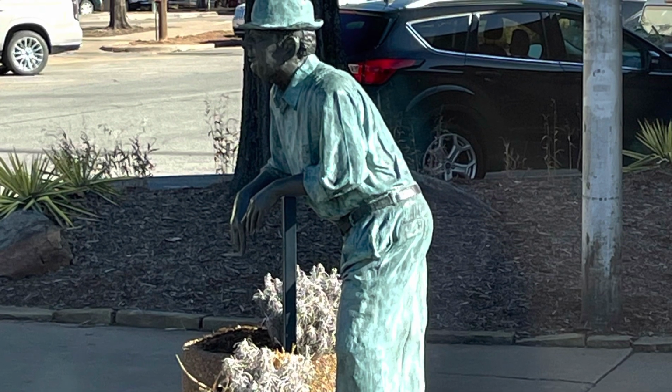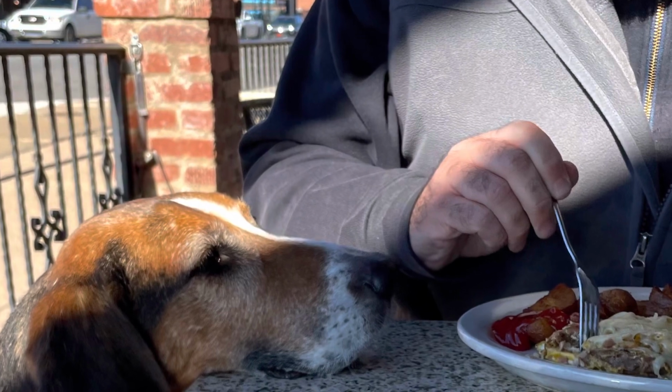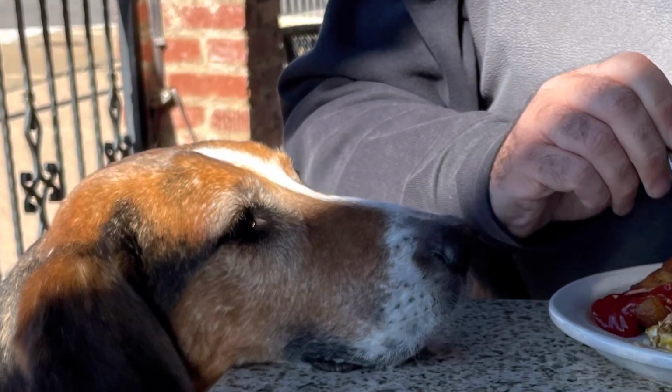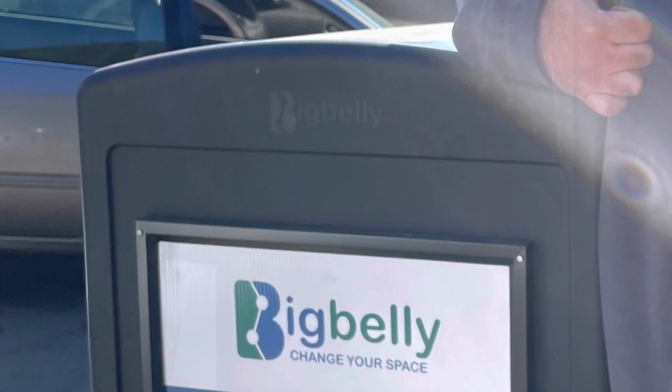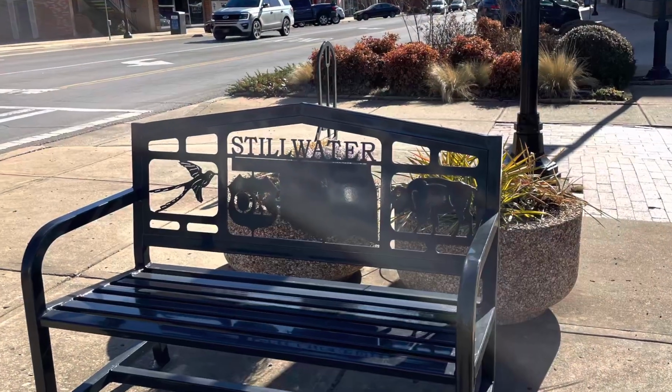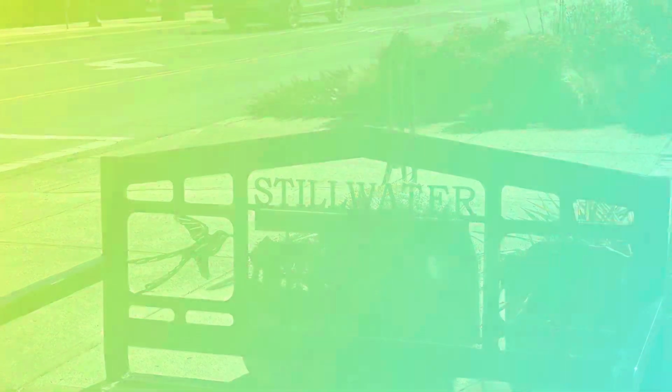And this is downtown Stillwater, Oklahoma, which is one of Oklahoma's first towns. And we got to go to breakfast at Granny's Kitchen, and Ollie was invited. Yeah, and they brought him a whole big plate of bacon all his own. He loved it. Big belly. Hello, Governor. This is a nice little bench in Stillwater. Beautiful little Stillwater downtown, a very cute town.